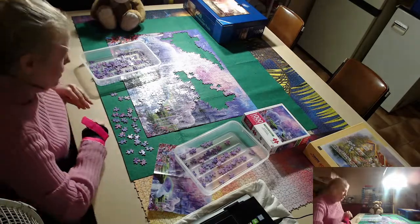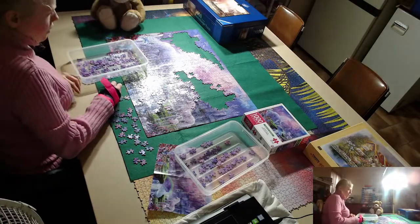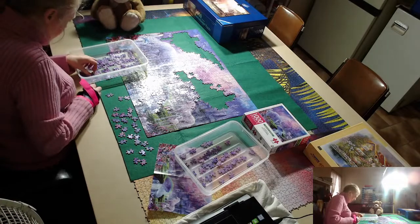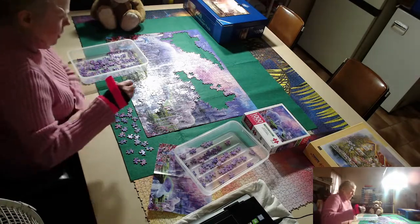I have heard of the brand Galison, but I don't have any of their puzzles currently in my collection. I've got multiple different brands, but I don't have a Galison in my collection yet.